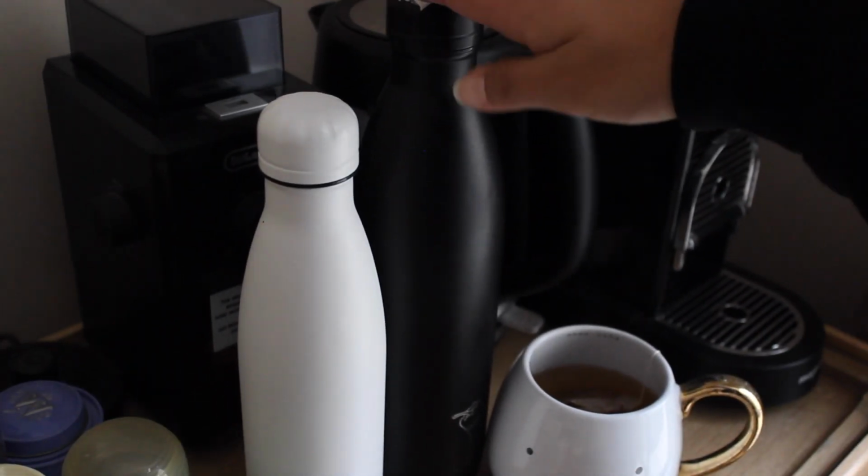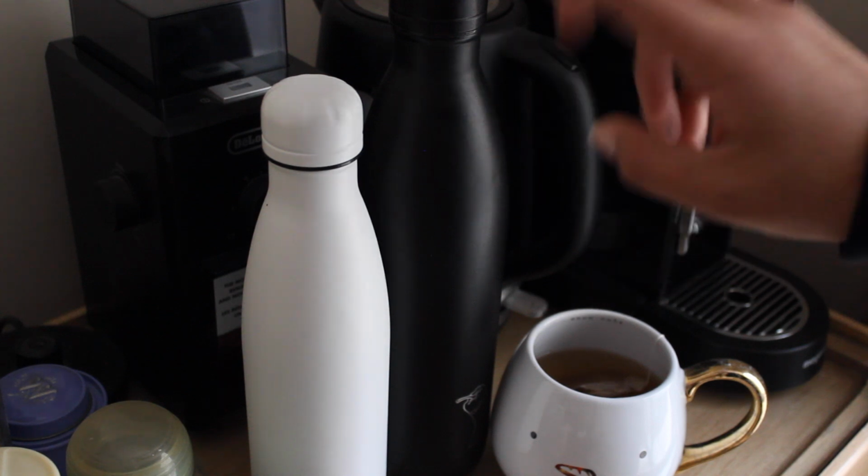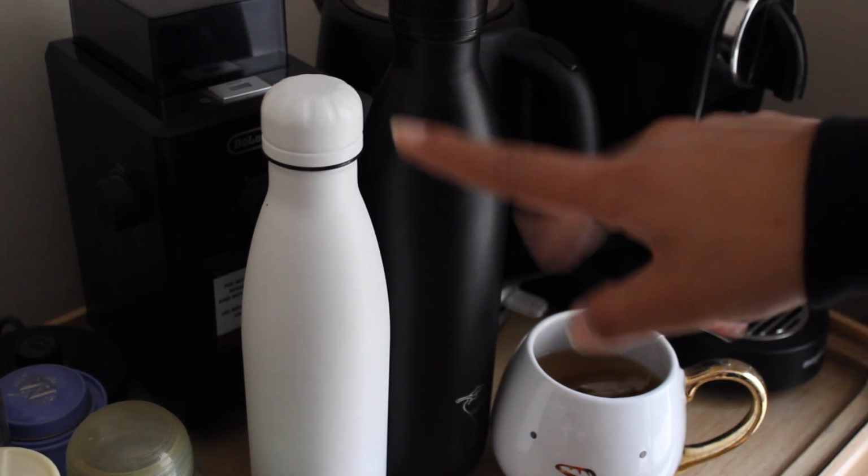Also, I have both my water bottles filled. So this is 750 ml, that's 500 ml. And I tend to fill them up throughout the day, like twice each.